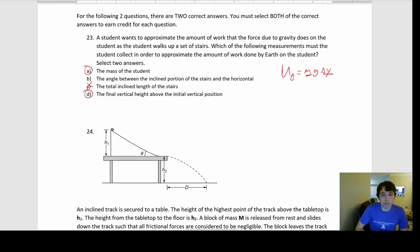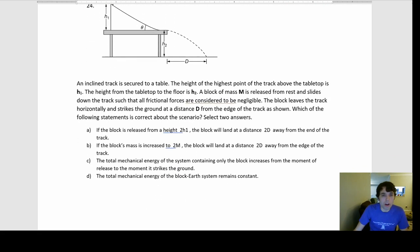B said the angle between the inclined portion of the stairs and horizontal. We don't care about that. Again, all that matters is how high up we go. 24. All right, last one.